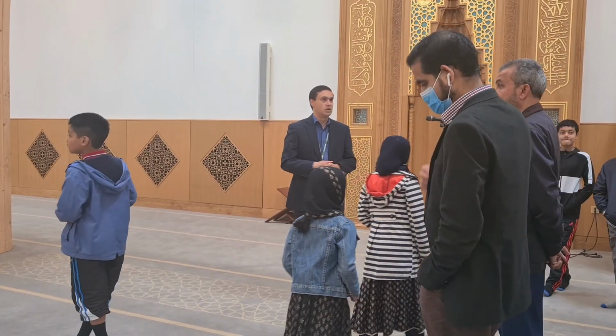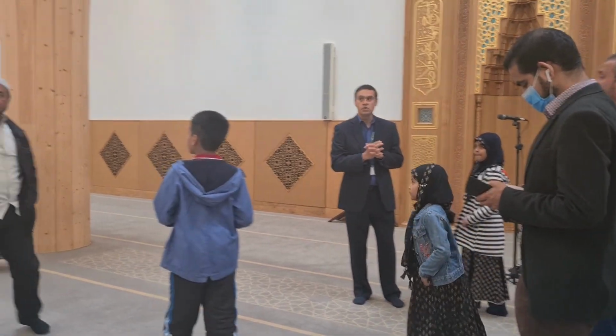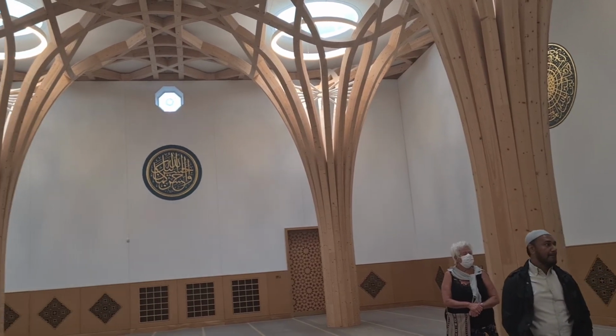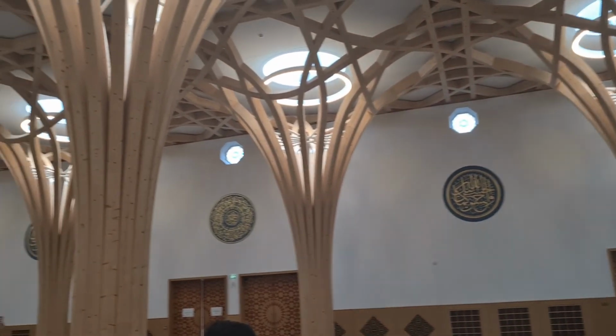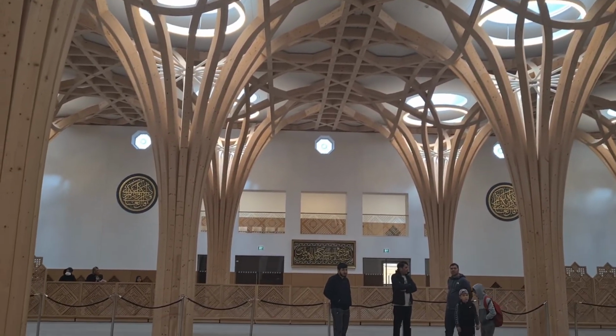If you look at the Islamic calligraphy, this was designed by a gentleman called Hussein Kutlu, who's a master of Islamic calligraphy from Turkey. Now he was supposed to come here and actually do the calligraphy on the walls.